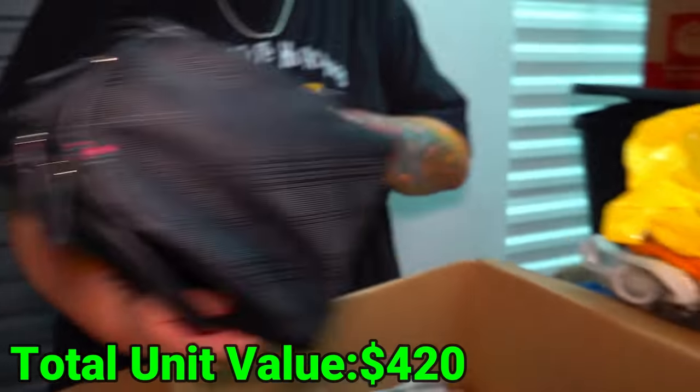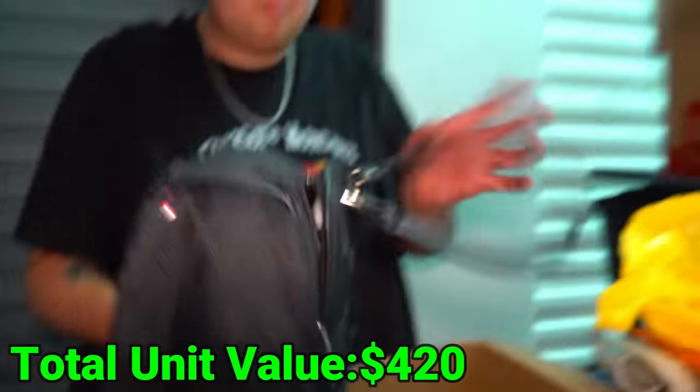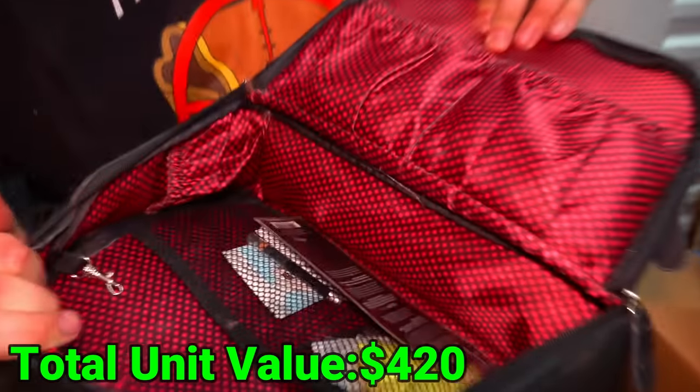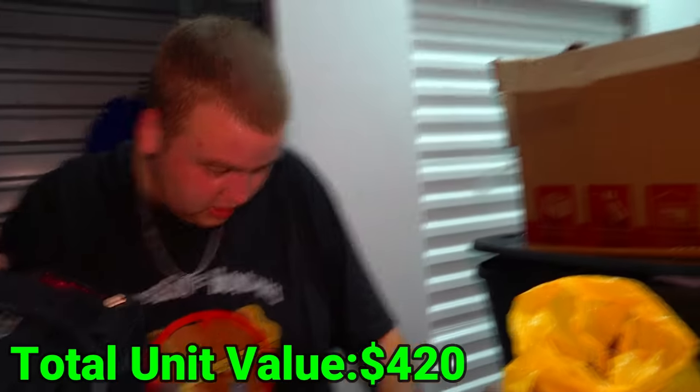This bag here. What's the brand on that? See that? Caboodles. That's one I've never heard of before. Let's see if there's anything in there. Some makeup stuff. Sponges.